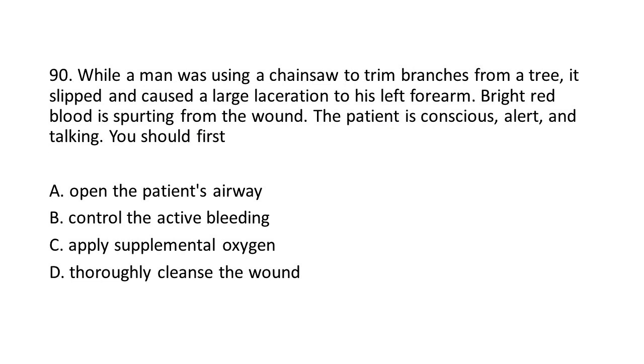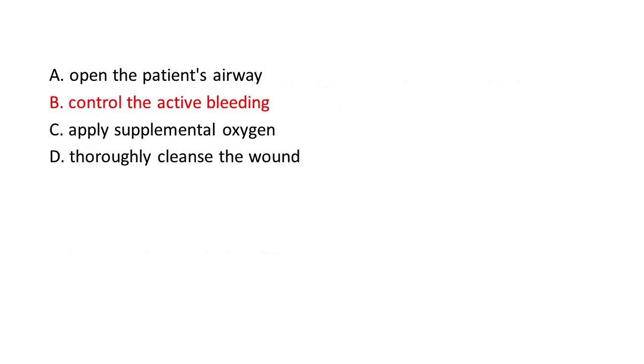90. While a man was using a chainsaw to trim branches from a tree, it slipped and caused a large laceration to his left forearm. Bright red blood is spurting from the wound. The patient is conscious, alert, and talking. You should first: A. Open the patient's airway. B. Control the active bleeding. C. Apply supplemental oxygen. D. Thoroughly cleanse the wound. The answer is B. Control the active bleeding.